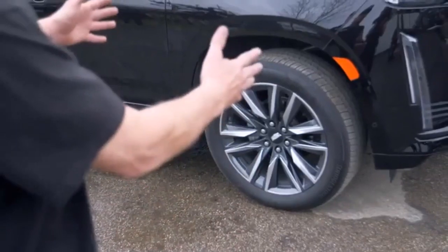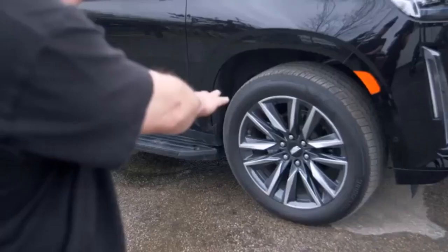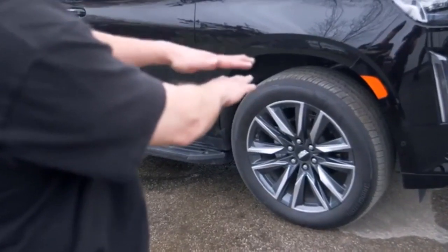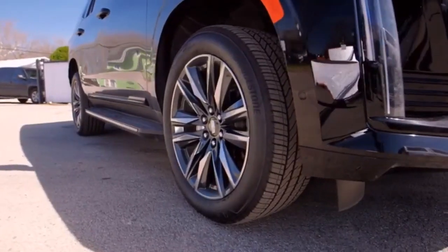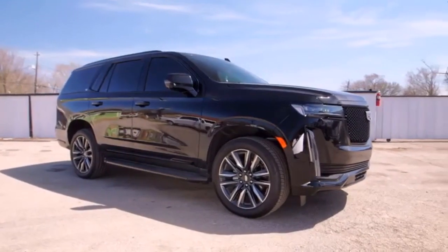But I think we got to get it down on the ground. I knew that. I knew exactly what you were going to say. I mean, look at that fender well gap there. Man, that's way too big, right? We'll drop it down probably about 6 inches, just a little bit. Fill that up with a nice big wheel and tire. Something to separate it from the rest, but still make it drivable.